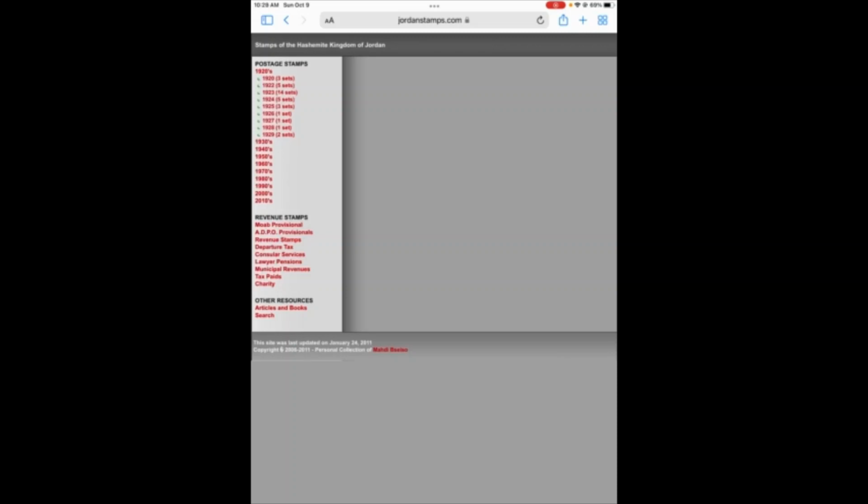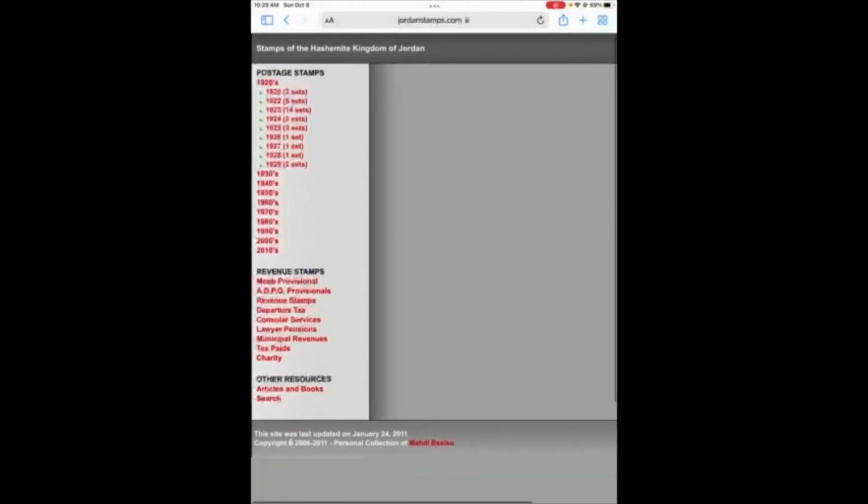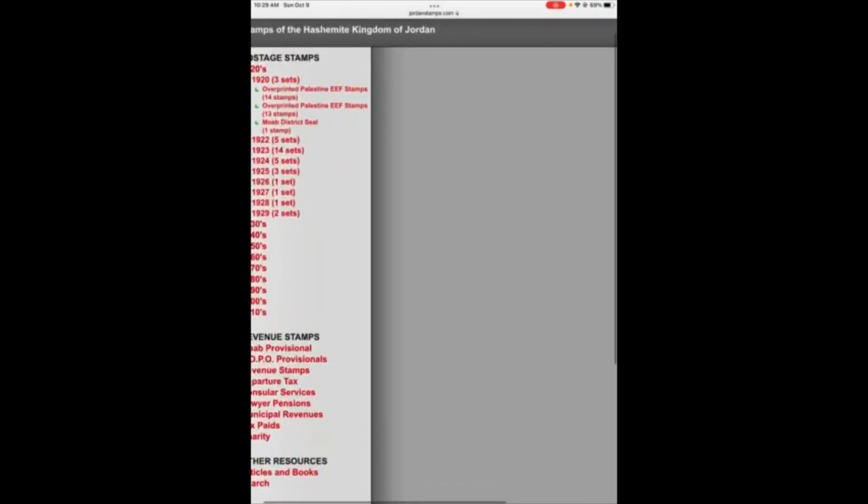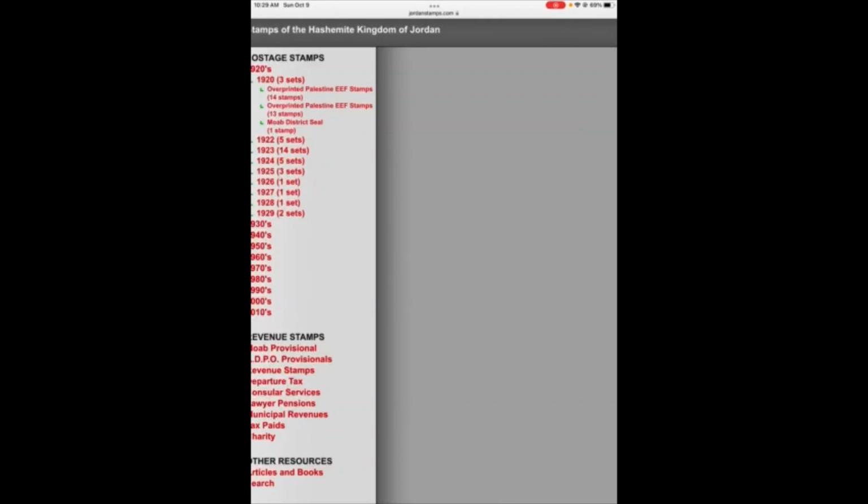When you click on a year, it does drop down year by year and shows the different sets that exist of Jordanian stamps. So I clicked on 1920s, and I'm going to click on the first drop down date, which is the year 1920. And when you click on that, it gives you three different sets of stamps that were issued in that specific year.